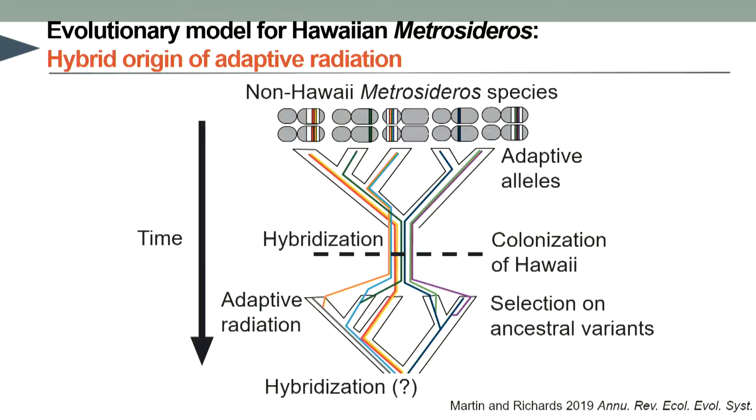So at the end of the day, we come up with this model to explain the evolutionary origin of the Hawaiian Metrosideros and potentially explain how adaptive radiations can happen on islands where these bottlenecks happen. The model is that there could have been adaptive alleles that exist in multiple different species outside of Hawaii that came together through some type of hybridization process, and this somewhat hybrid species then colonized Hawaii. These adaptive alleles potentially get reused as it colonized the Hawaii environment, and then become the fuel for driving the adaptive radiation.